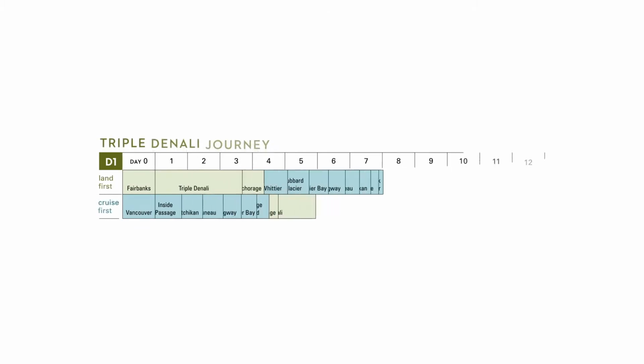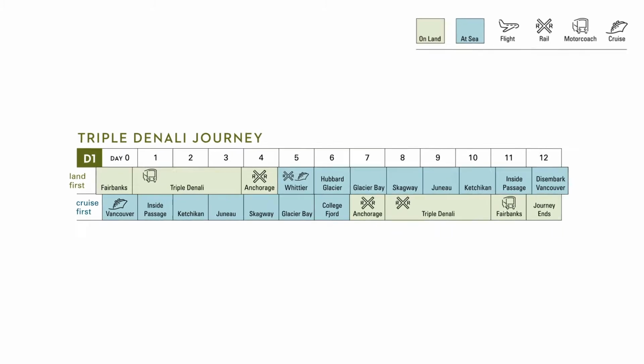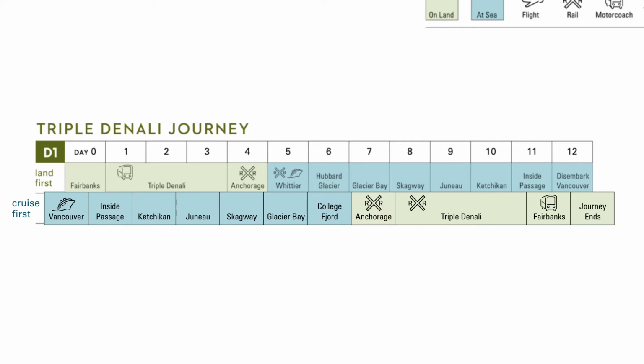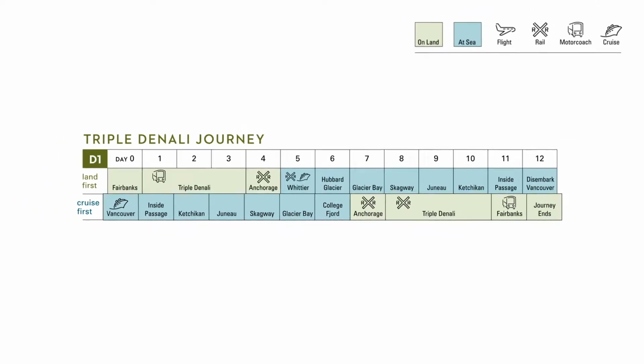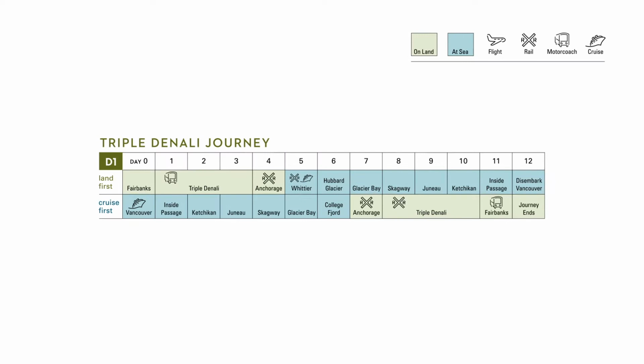Let's take a closer look at Land and Sea Journey D1. Our helpful bar chart visually depicts the day-by-day itinerary as well as the modes of transportation. And of course, all of our Land and Sea journeys are available in both the land first or the cruise first direction. D1 happens to be one of my personal favorites because it features our exclusive 3-night or triple Denali stays and is representative of what's so great about this series of itineraries.